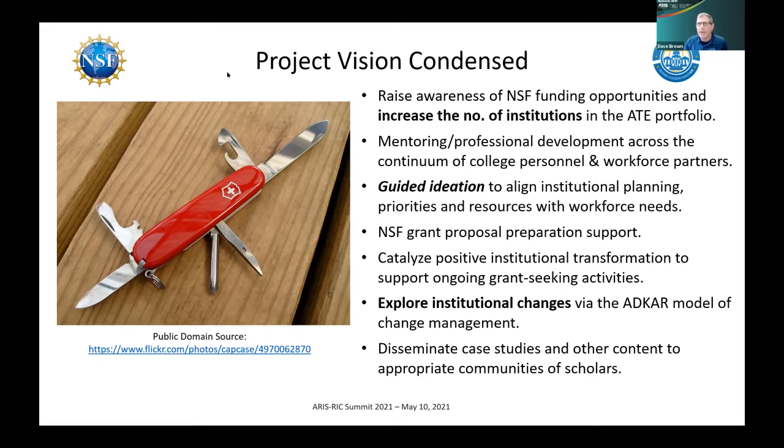How are they pivoting? How are they collaborating internally in ways that they weren't doing previously, that's leading to this positive change that's going to facilitate ongoing activities to seek NSF support? So this exploration of institutional change is done via something called the ADKAR model of change management, which I'm not an expert on, but I'll share a little bit of it in just a short while.